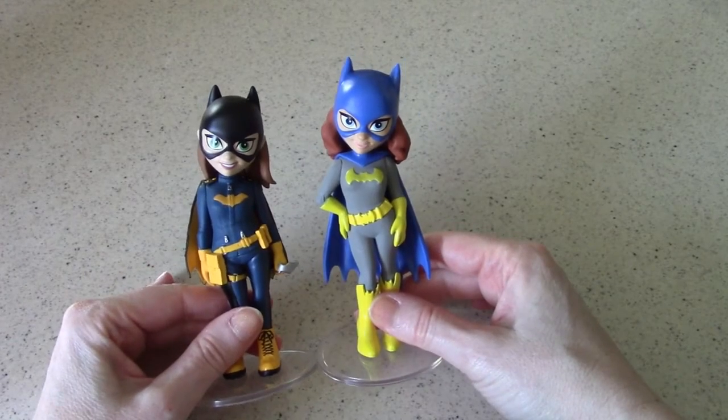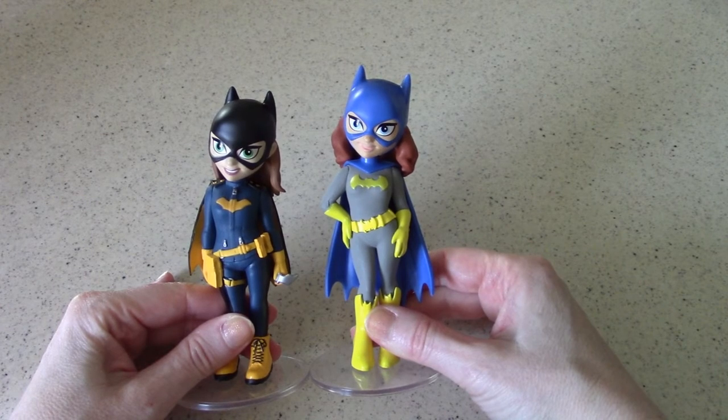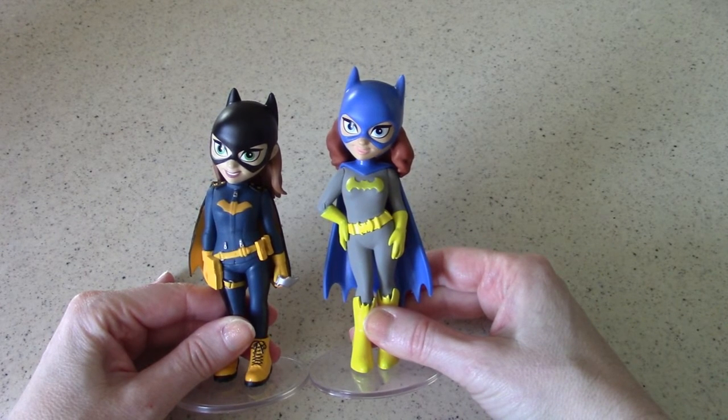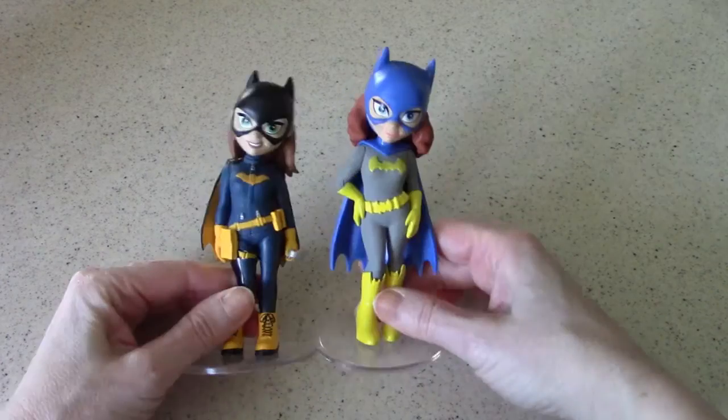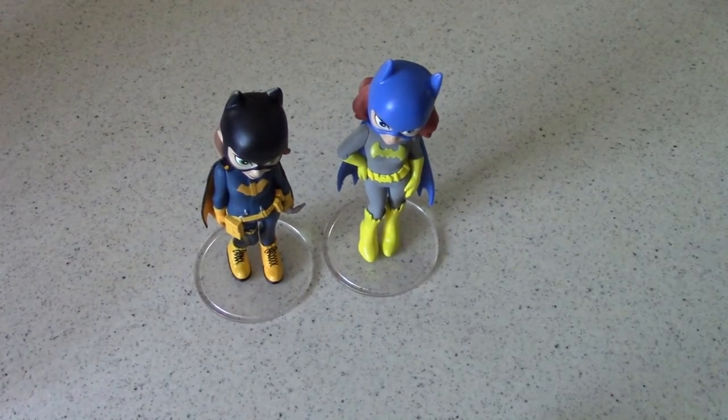Two sisters together. One is actually taller. Classic is taller a little bit than Burnside. Interesting. Okay, so two sisters side by side, yesterday and today. A lovely set.